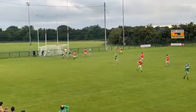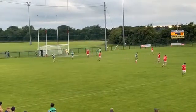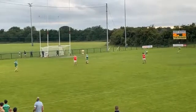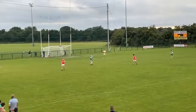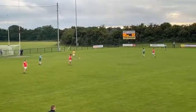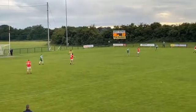He had options right and left. He used Aaron as a bit of a decoy there outside him. Went again with a bit of pace, and the keeper pulled off a good save, but all the keeper could do was parry the ball over the bar, and it's another score for Trim, 4-12 to 2-4.